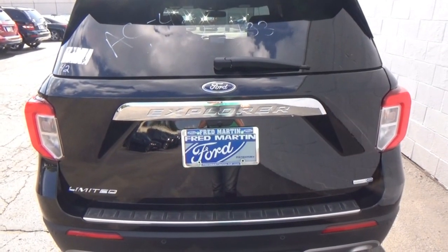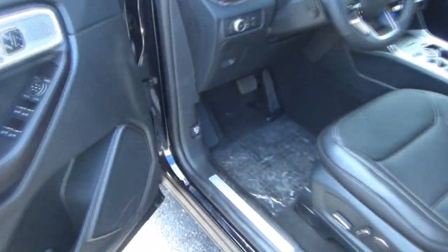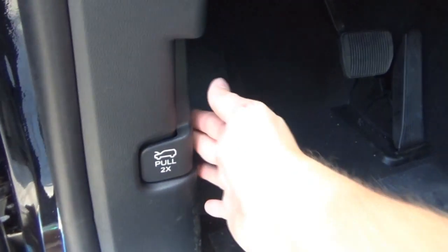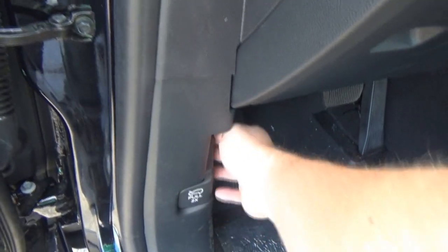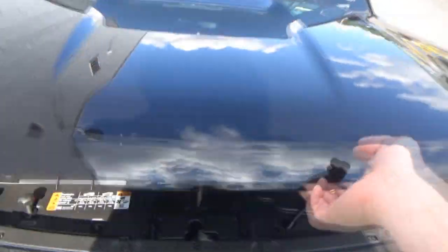Let's check out what's under the hood. So this has a new hood latch design. What you do is you pull on this lever twice instead of reaching up under there for the second latch. So you pull it once, it unlocks it. You pull it twice, it pushes it up for you. So now all you gotta do is just basically come over here and lift it up.